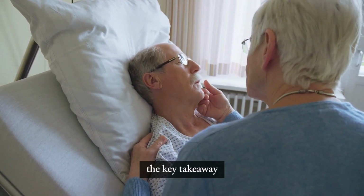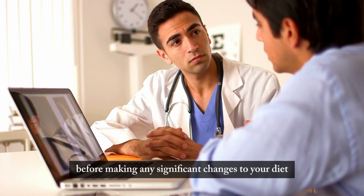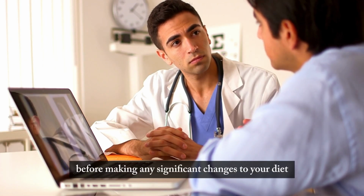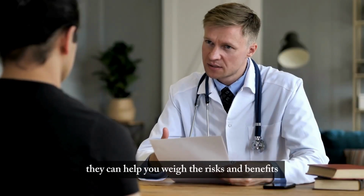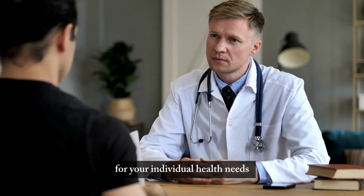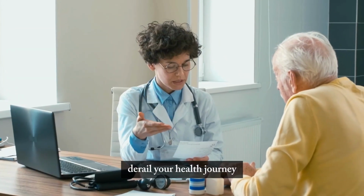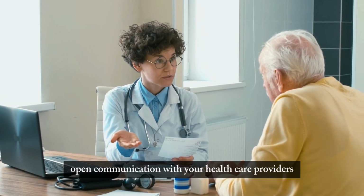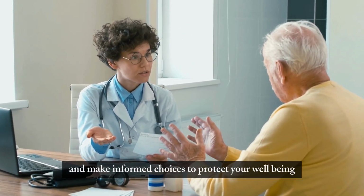The key takeaway? Always talk to your doctor or pharmacist before making any significant changes to your diet, especially if you're taking medication. They can help you weigh the risks and benefits and make informed decisions about what's best for your individual health needs. Don't let a seemingly harmless snack derail your health journey. Prioritize open communication with your healthcare providers and make informed choices to protect your well-being.